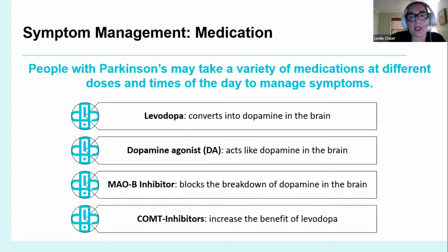And then there are medications like the COMT inhibitors, which are add-ons to levodopa to help levodopa last longer, work better, et cetera. And there's a few other categories that are not shown here, but for the sake of today's talk, they're not terribly relevant.